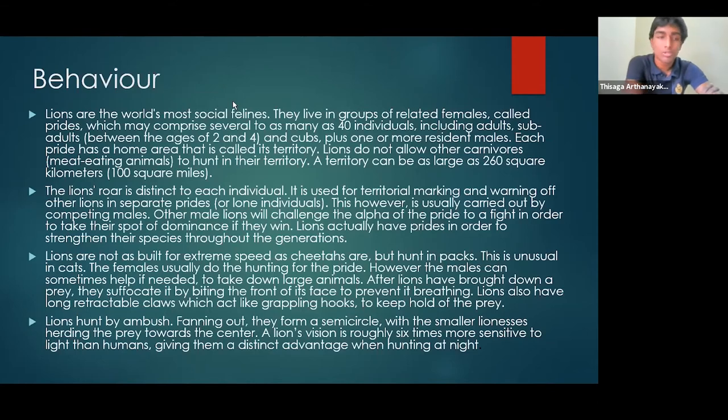We all know that lions are not built for extreme speed as cheetahs are. So they hunt in packs, and the female lions usually hunt for their pride. However, the male lions sometimes help if needed to take down a large animal. After lions bring down prey, they suffocate it by biting in front of its face and preventing it from breathing. Lions also have long retractable claws which act like grappling hooks to keep hold of the prey.